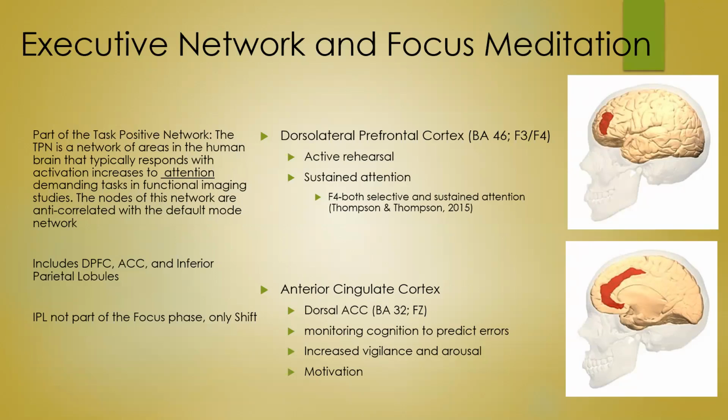It's also involved in increased vigilance and arousal, as well as motivation. So you can see where this part of the brain might also be an important factor in a focused meditation. So we can also target this. So we can target either or both of these, depending on what we want to do.